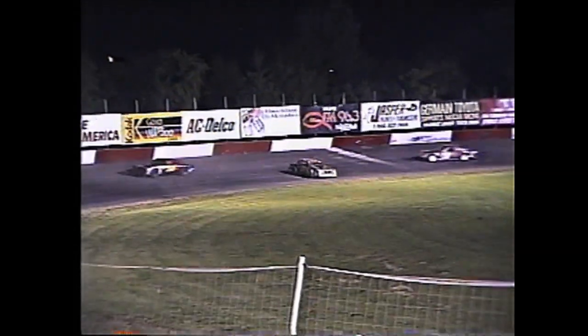Now Dysinger moves to second. Third is Steve Tuttle now. And we got a Jim Hersey red flag, spun in turn three.